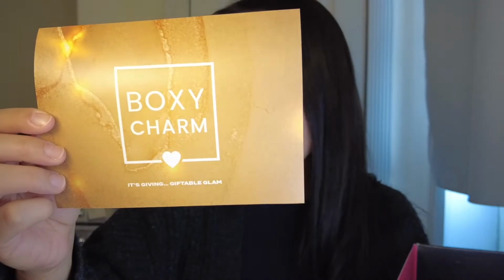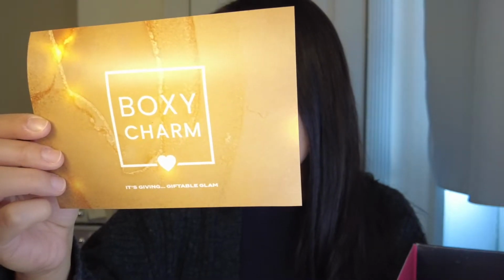So this box here is pretty big this month, like wide. So I'm going to unbox it with you. So here we go. Again, this is the base box. So it's pink. And when you open it up, it's very empty actually, so they just used a very large box. The theme this month is It's Giving Giftable Glam, and my box variation number is 015. If you're interested in that, that is the information for you.